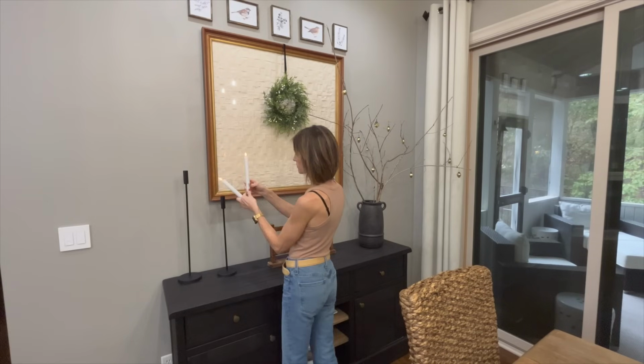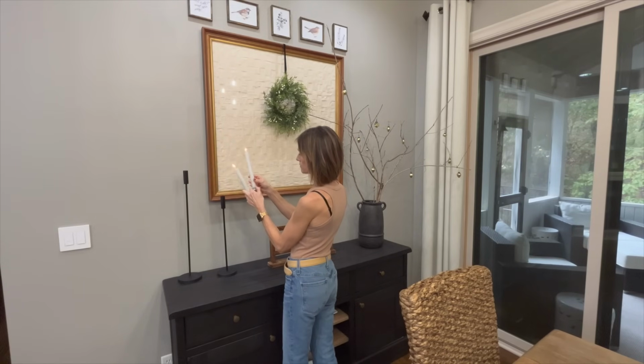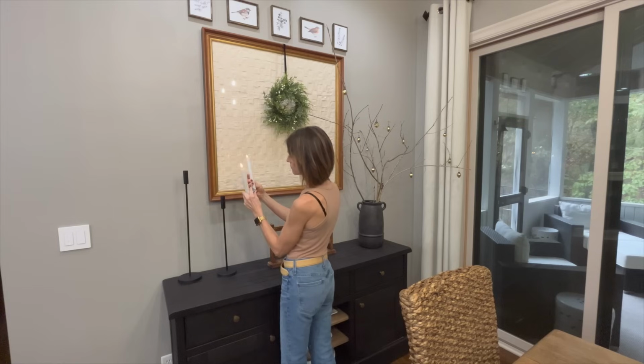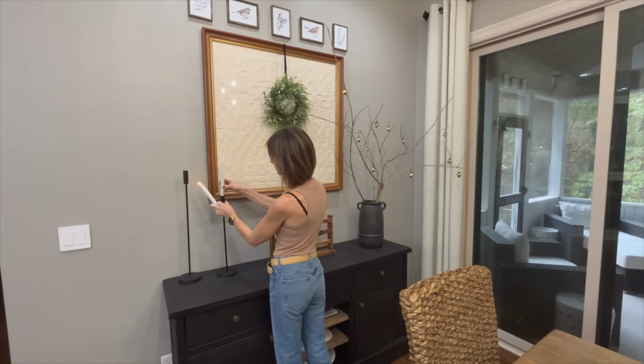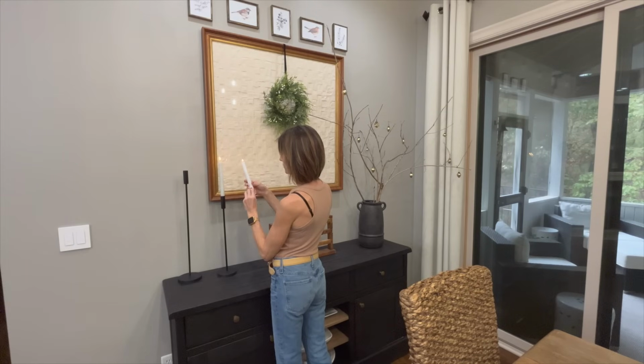You guys know that I absolutely love these candlesticks. I have them all throughout my house. They're from Amazon, and I actually did end up going back and painting them kind of a greenish gray color, which I will show you in another video.